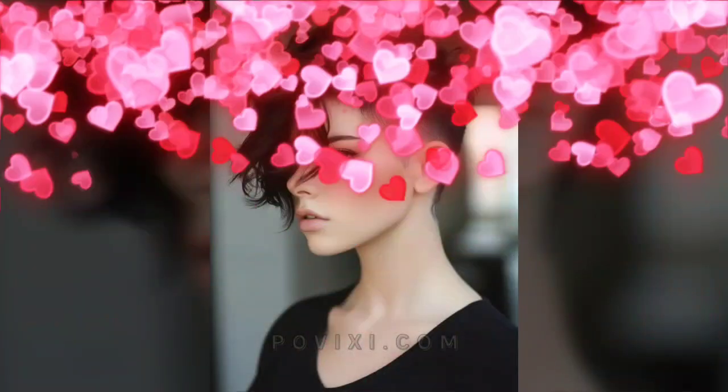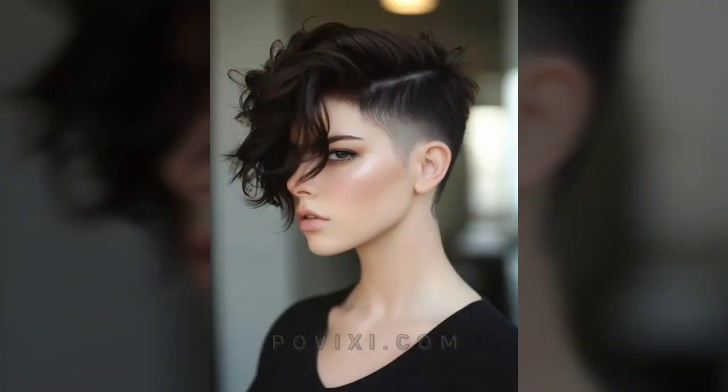Some ideas in lines, some ideas in circle and square, some ideas zigzag designs, and so beautiful collection of heart shape designs and skull designs, and very beautiful ideas of twist designs, electric designs, and many more ideas of undercut and shaved art in today's collection.